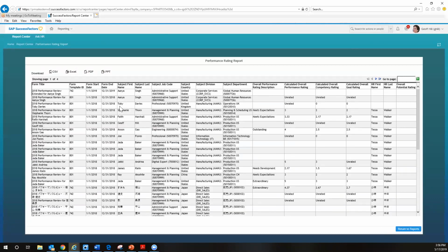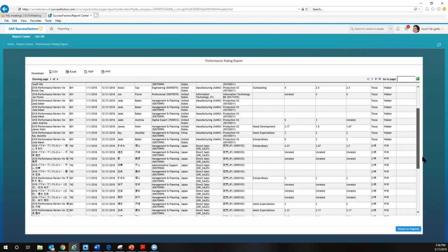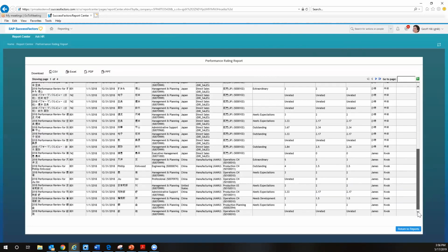The system comes with a number of pre-built reports that you can have and export in any format that you want. But at the same time, it allows you to configure. So maybe you want to save this report and then add columns or remove columns. Maybe you want to schedule it to run, and you can do that inside the ad hoc report center.